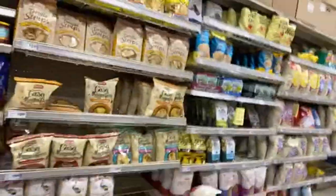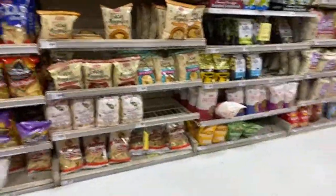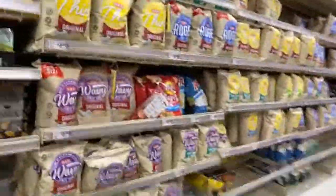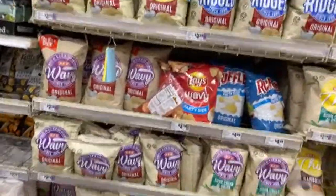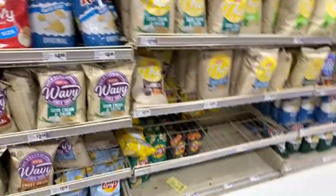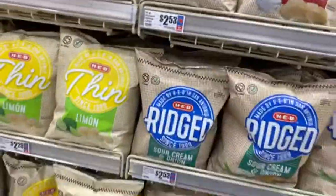But here is the chips aisle. What we call chips, the UK type of chips, is different from what Americans call chips. These are potato chips, different types. They've cut them in different shapes. They have the party size, which is a bigger bag. They have thin, this is thin, this is ridged.